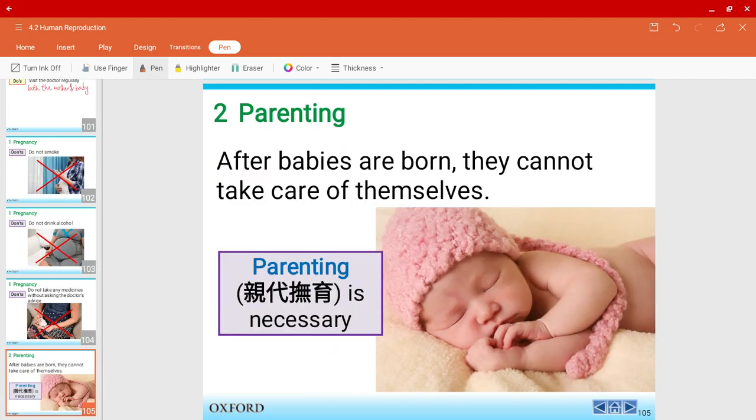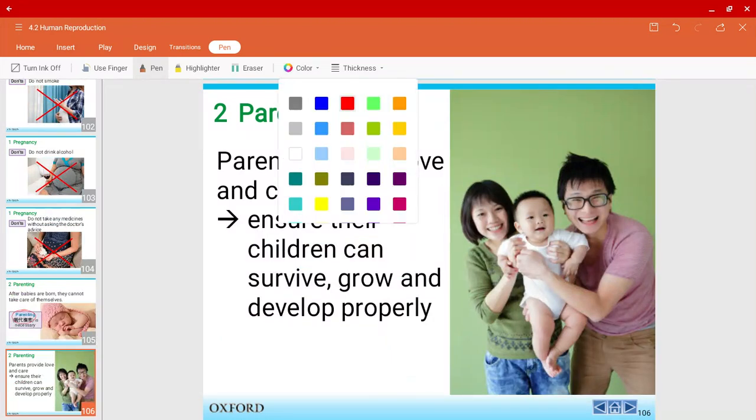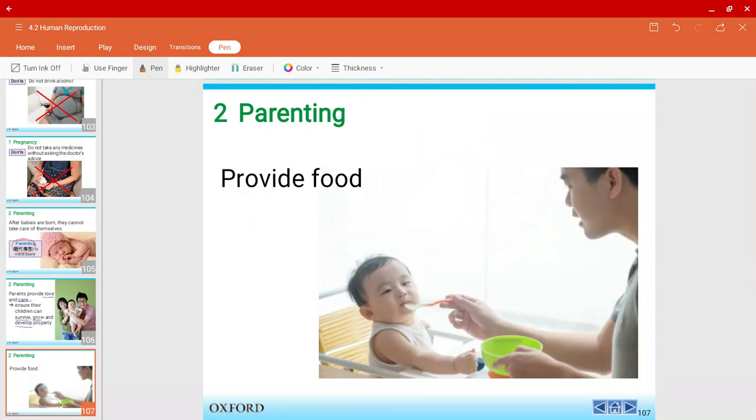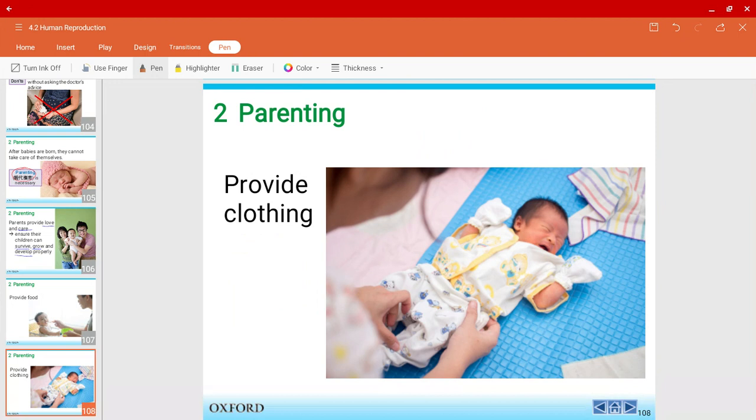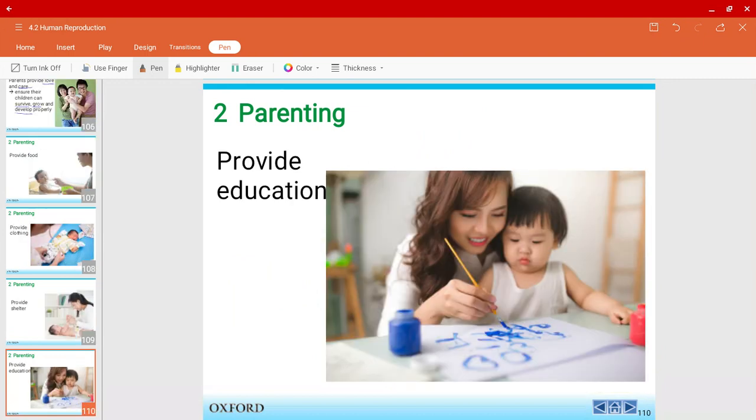Now that the baby is born, of course, we know that babies are super small and cannot take care of themselves, and this is why parenting is necessary. So, what exactly is parenting? Parenting involves anything that the parents can provide with love and care. This is to ensure that the children can survive and grow and develop properly. You may not know yet, but just some examples: parenting involves providing food, providing clothing, providing shelter, a home to live in, for example, and providing an education, just like how you are doing right now.